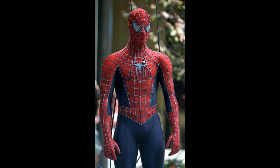And the color scheme is classic as well, but the textures on the suit are so cool. It has these little octagons on the blue bits on the legs and the arms and the abdomen part of the blue, and I think it looks great. And obviously the spider logo is so freaking cool. It's, in my opinion, the best one out of all of them.